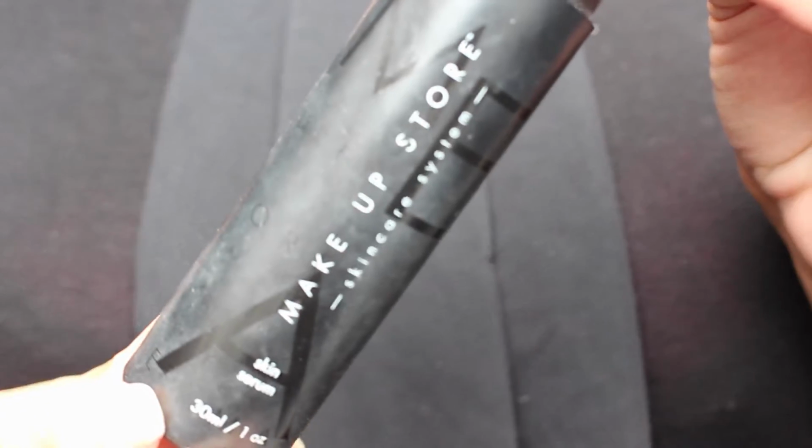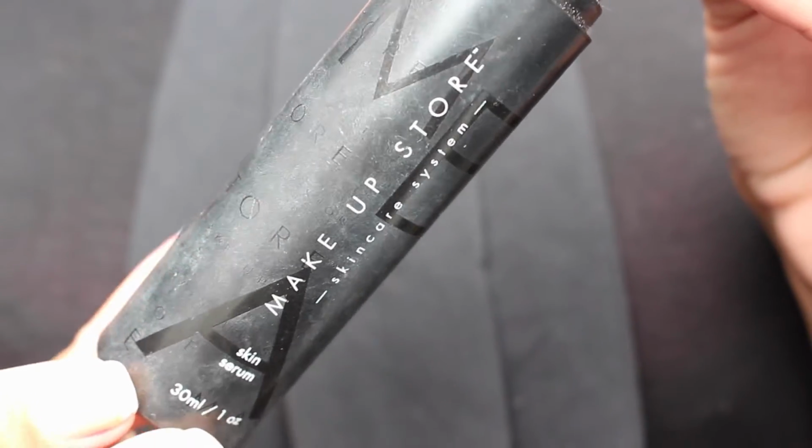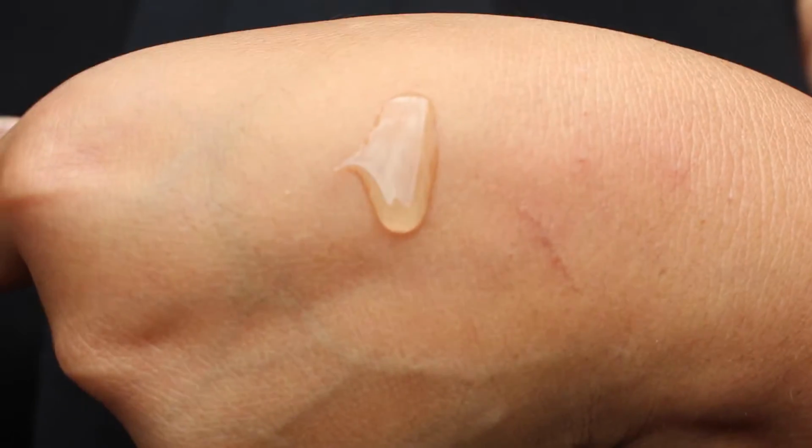One I've got here is from The Makeup Store. This is part of their skincare system range, and this is just called a skin serum. This is a thick, clear consistency. I use this one when I feel like my face has got a little bit of a texture to it, like when I feel blind pimples or just a bit of crap under my skin that I just need to hide. I'll put this on because this will just smooth over everything, and everything you've got will become smoother.